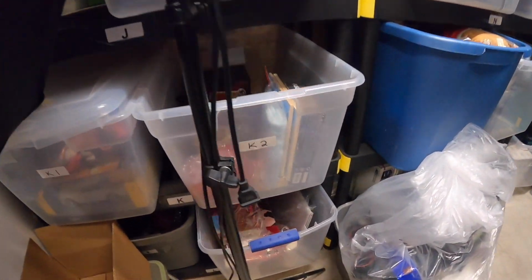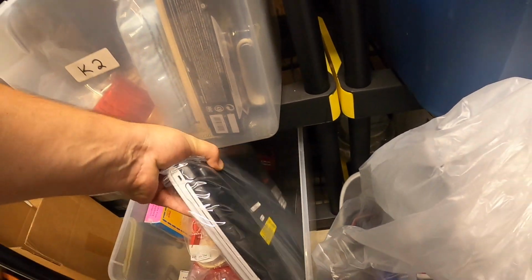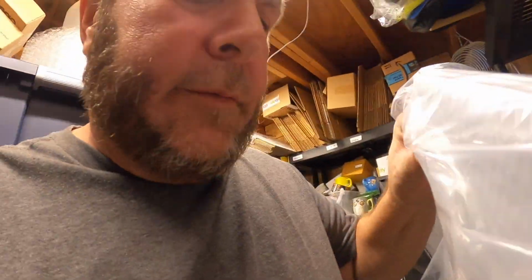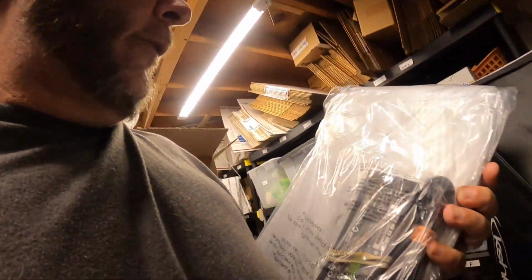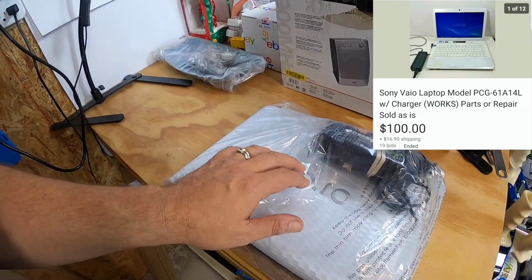All right, going to go over here to the L2, and right here in this bin is a laptop computer. Excuse me, sorry about the camera work. All right, so this is a Sony, how do you say it? VAIO? V-A-I-O? Sony VAIO? I don't know. It's a laptop computer that I picked up a while back. This one actually does work. I turned it on. It worked fine. Everything came up on it.